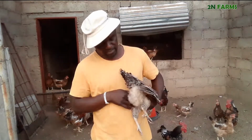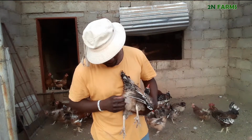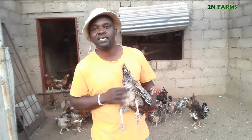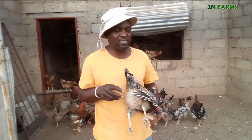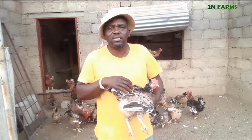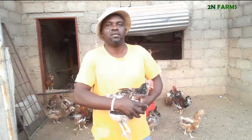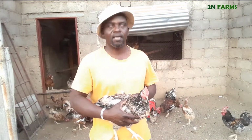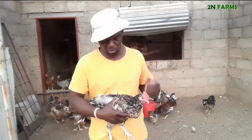Then the other thing is dirty vent feathers. You find that at the vent there is dirt, wettish like. It could be an indication your birds need deworming. The other thing is throat gasping. You find your chickens gasping for air when they are breathing. It's a sign that they need deworming.